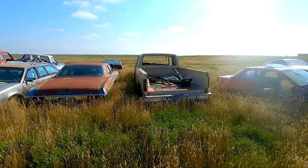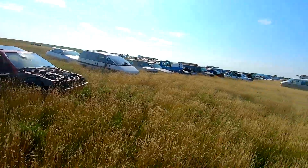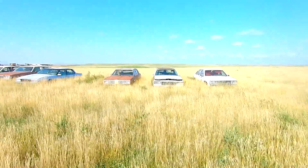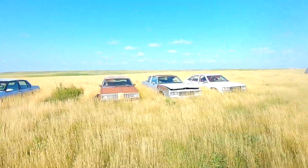Right in front of it is a 2.2 Charger. Nick said he was surprised that no one has asked about that because they kind of have a cult following. So if you need parts or want a whole car, he does have one. Here's another Chevette.